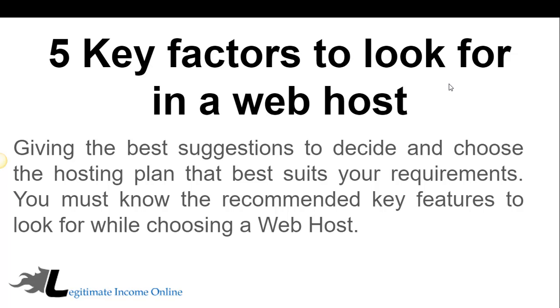If you want a large space, it's up to you. If you want uptime, it's up to you. You want security, it's up to you. So here you're going to find what suits you best. Okay, you must know the recommended key features to look for while choosing the best hosting.